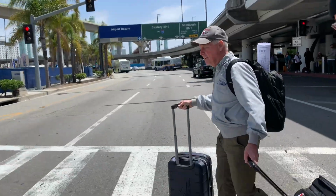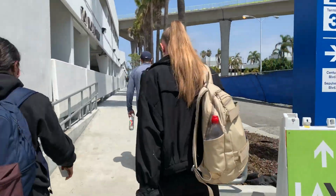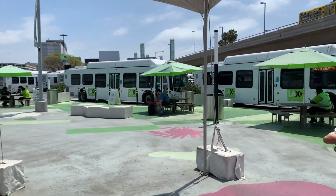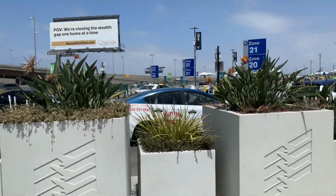Property taxes are not very high. Ow. Yeah. It's like hold my back. Everybody. This is where you gotta get your Uber. There's shuttles, but we walked it. It's crazy. Wasn't too bad though. All these zones.